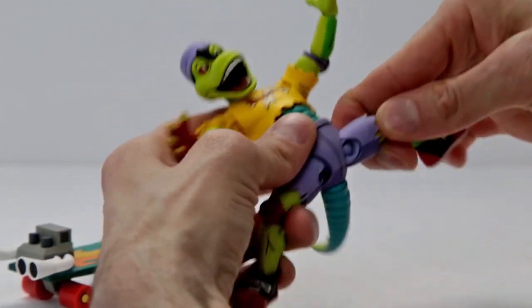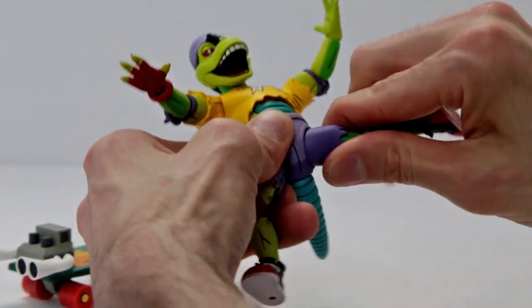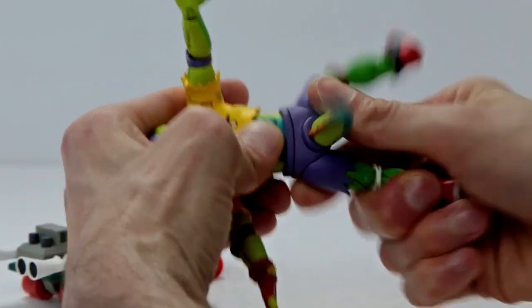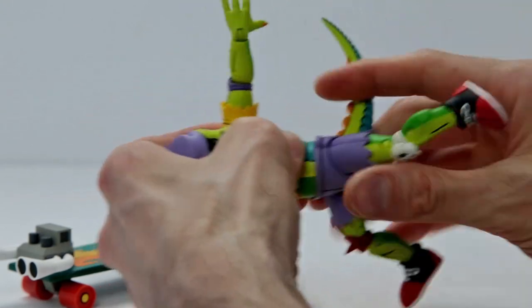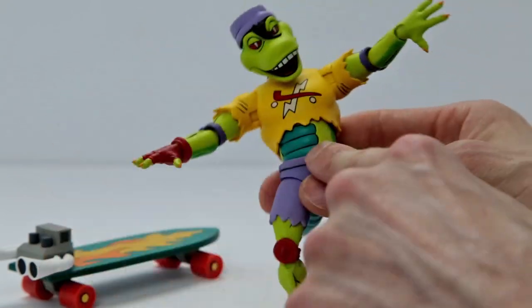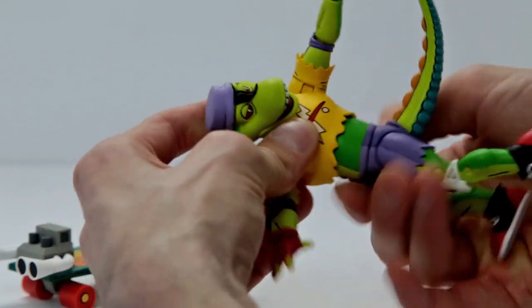And moving on up to his thigh, you can actually do the splits with him. You can also spin his thigh like that. Moving on up to his torso, he does have two pieces of torso articulation. Starting with the bottom one, you can actually rotate it. Feels good. It's not super loose. He's loose enough that you're not struggling and stressing to articulate him. And then he has the upper torso articulation, so you can rotate that as well.